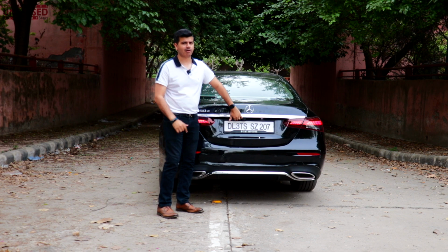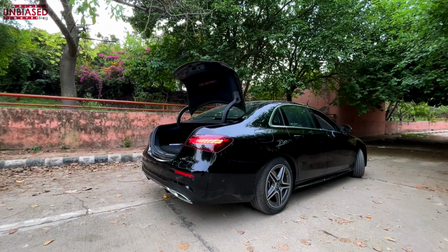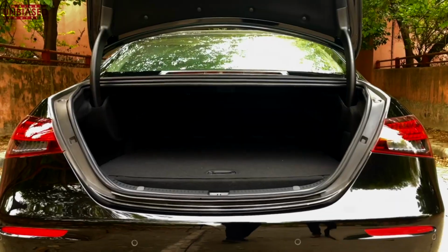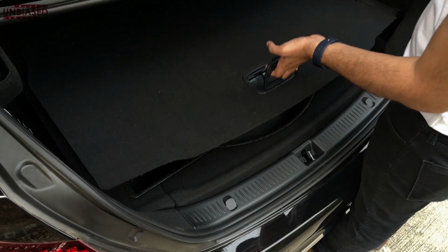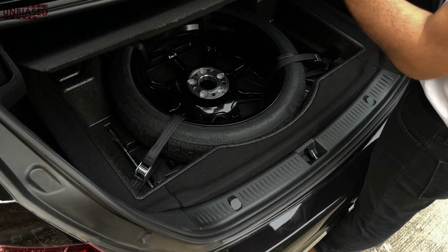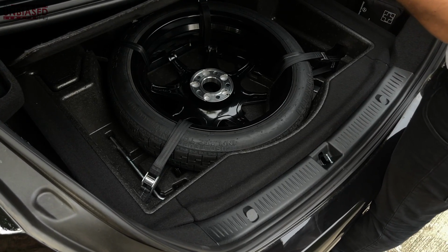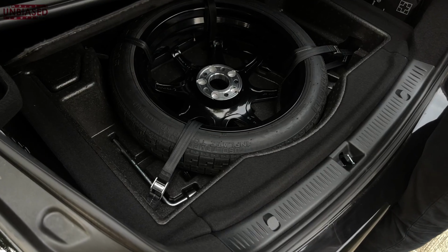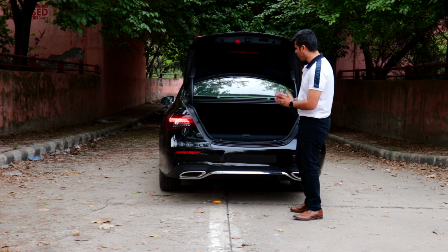Now the boot is not power controlled, but you can click the button, open it from the inside, or even with the key. You have to shut it manually though. Once you open the boot, you can see there's a huge amount of boot space available to you. There is a donut tire right under the surface. You just need to lift it and the donut tire is right there for you, and it has the 5-spoke alloy wheel, which is the AMG line alloy wheel. Mercedes has given you so much boot space, because obviously it's a long wheelbase, there's a lot of space for your luggage.